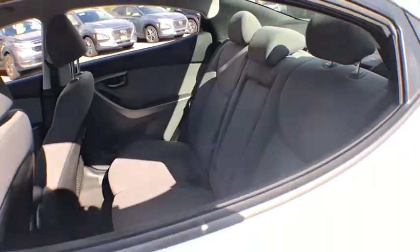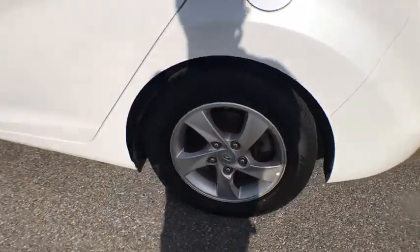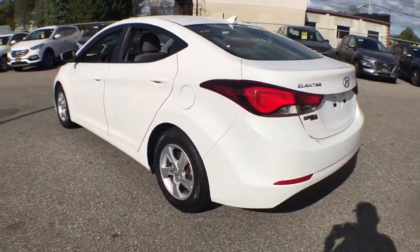carpeted floor mats. If affordable style and reliability are what you're looking for, this vehicle couldn't be more perfect.